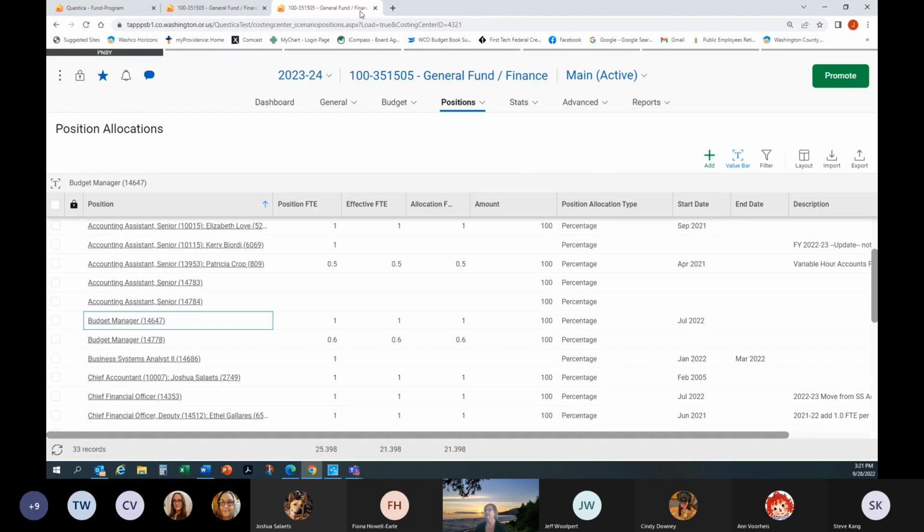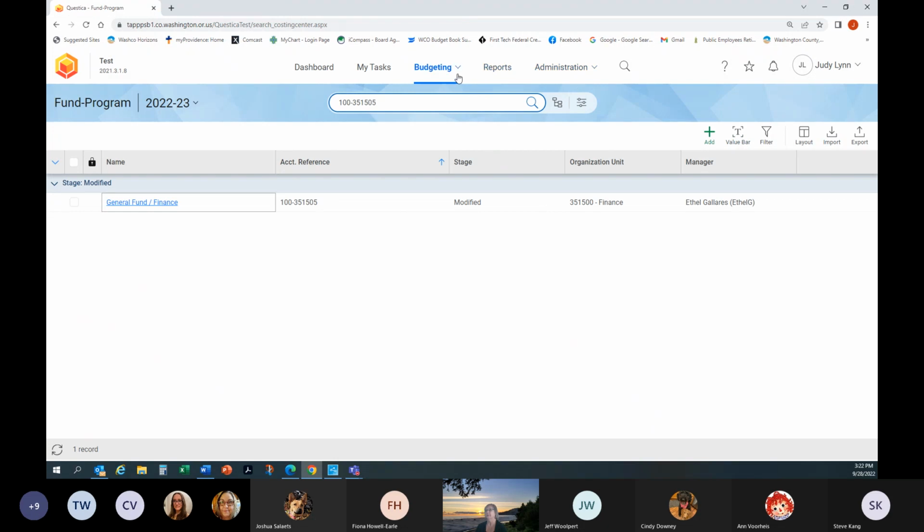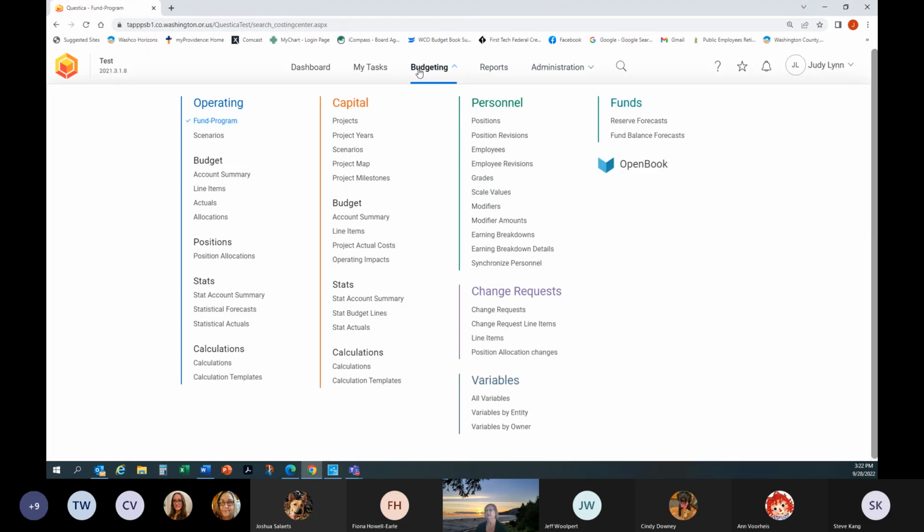So I'm going to leave those screens for now. When we're back here under budgeting, you've also got line items. So you know, fund program is where we were. Scenarios, we only have one scenario. We're not using that feature.